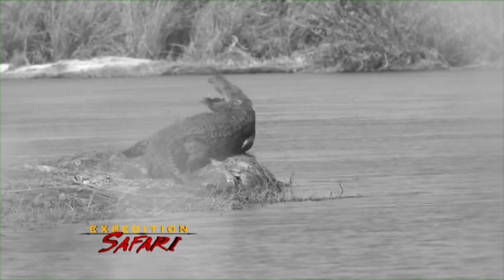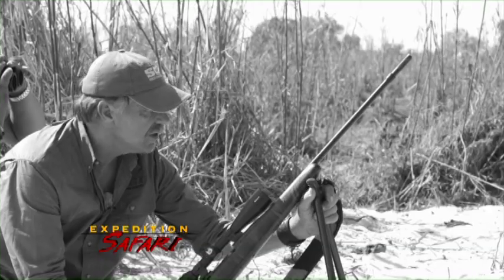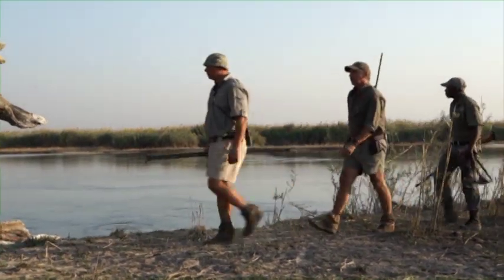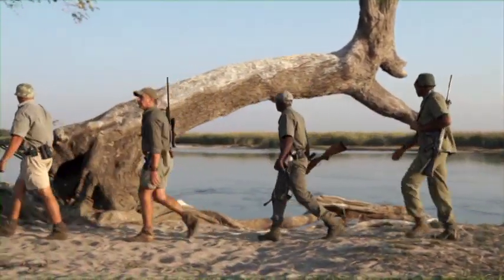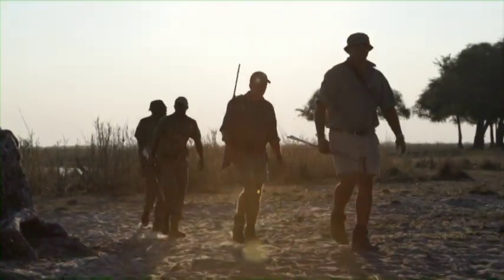I got it, it's right there. Oh, you gotta be kidding me. He rolled down. Did you see that? He just rolled off like he was stone cold dead. Yeah. After a clean shot on a mature African croc, Mike Rogers and his guides exhaust every opportunity to recover the primordial brute and fulfill his one and only tag.